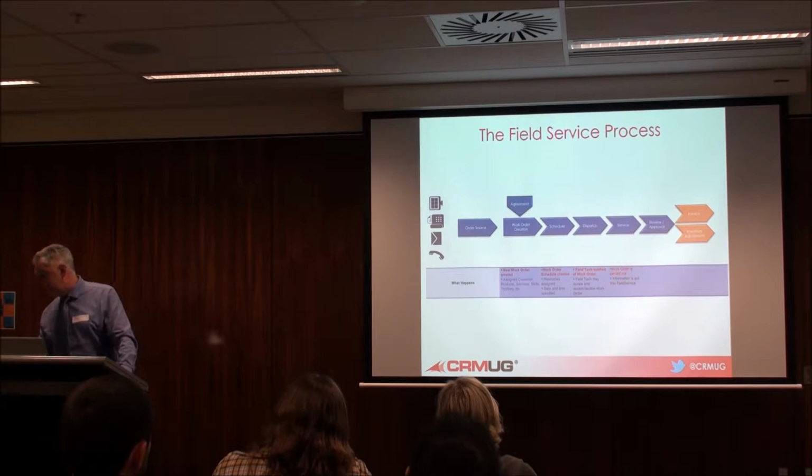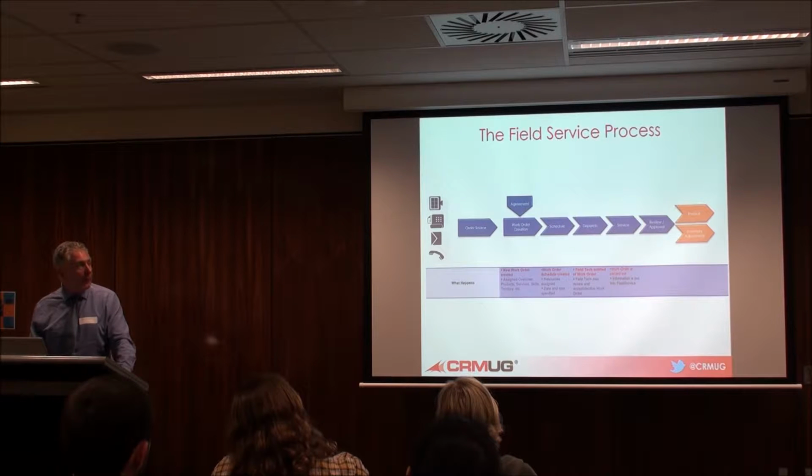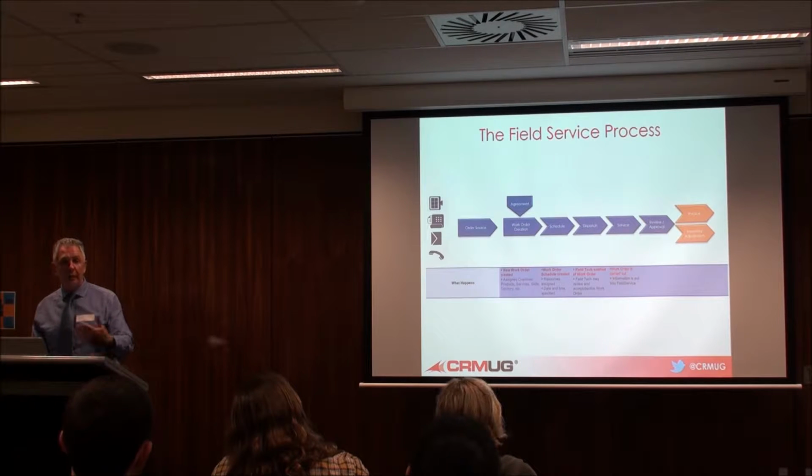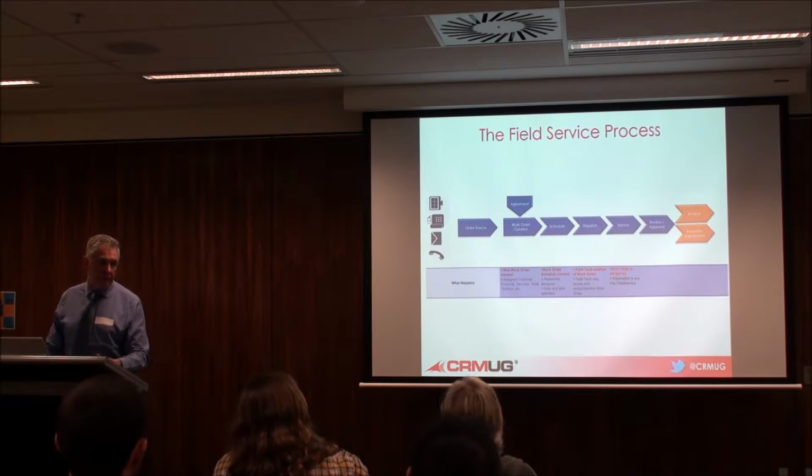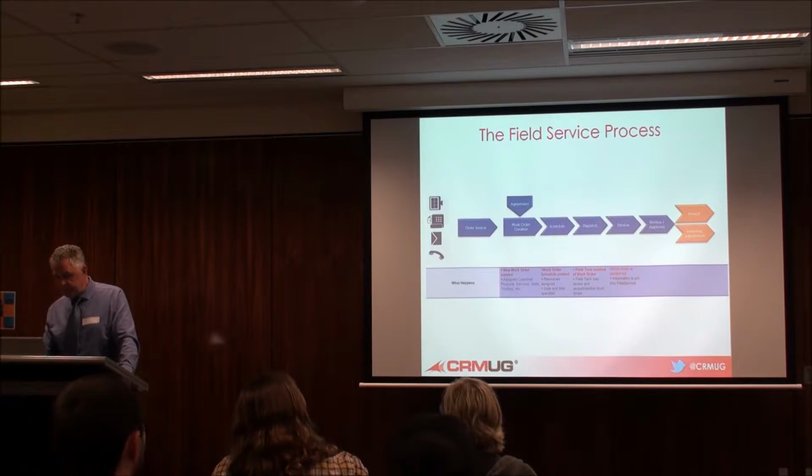You may even, and I will show you examples of some quite complex processes that we've done for different clients, out on the mobile device where they are forced to go through certain procedures. They've got to put the traffic cones out first. They've got to take a photograph of them. All the safety and compliance, they've got to do it in a certain sequence.